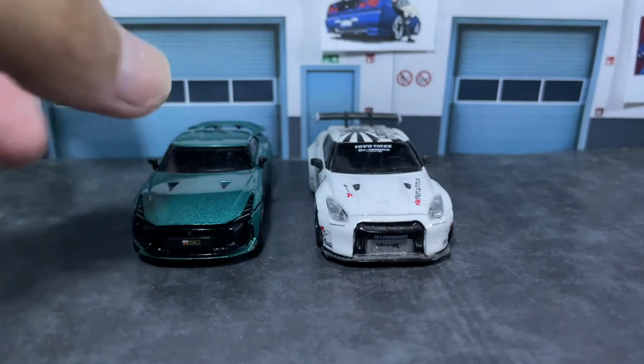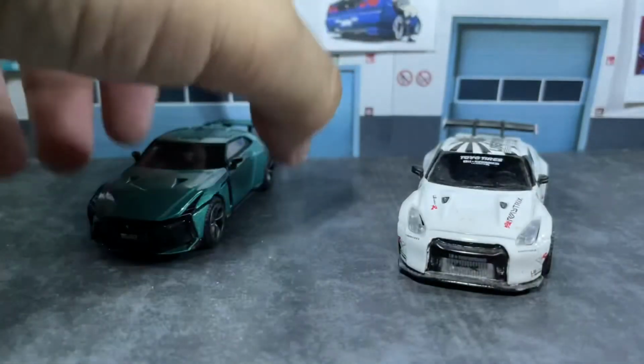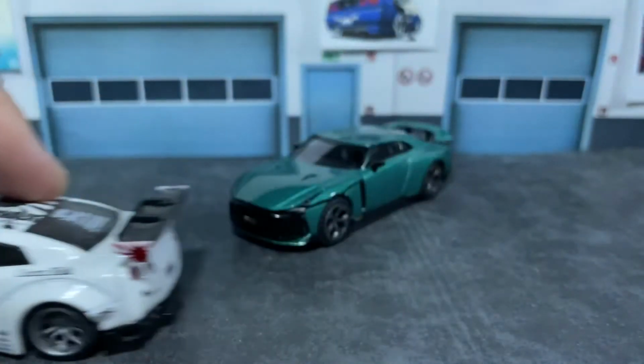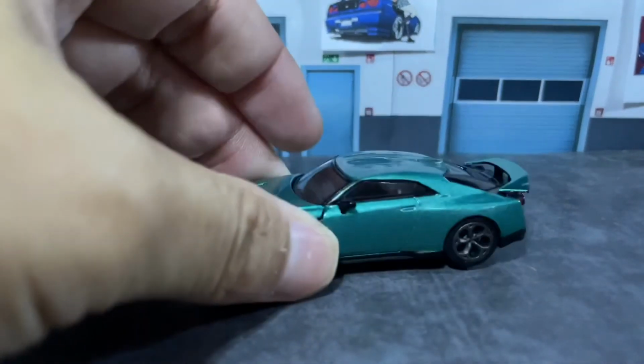They did a fantastic job on this tooling, and there are other companies who are making this vehicle. Maybe Mini GT is probably working on one. Maybe Inno, Tarmac Works, I don't know. But as far as I know, I think Aerocard nailed it with this car.